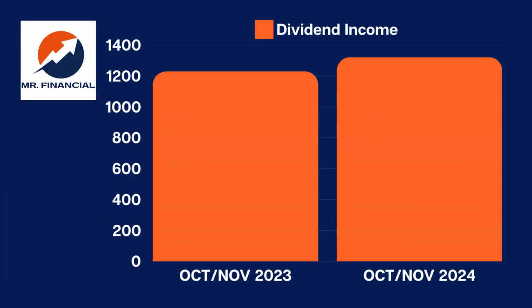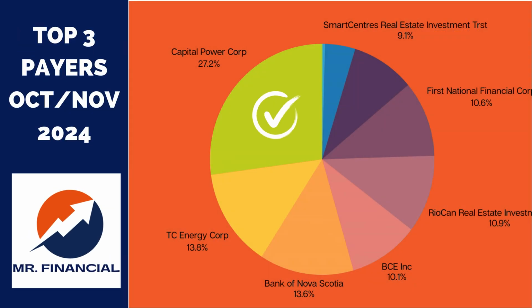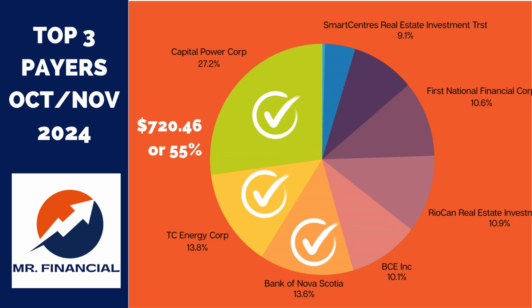It's nice to see the year-over-year comparison to October/November 2023. That year we had $1,229.26. So our income grew by 7.5%. We are on track this year for 20% growth between dividend raises, DRIP shares, and new capital deployed. Our 3 largest dividend payments accounted for $720.46, or 55% of our dividend income for the 2 months.